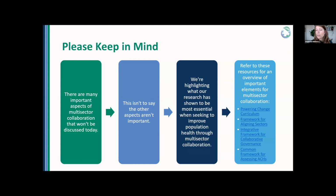We also have links to those 3 frameworks that I flashed earlier. I'd encourage you to check those out, look at the related resources and literature for each of these. All of these things have just a plethora of good resources and knowledge for you if you want to do the deep dive. But today, again, we're not doing the deep dive. We're trying to keep things as simple as possible.